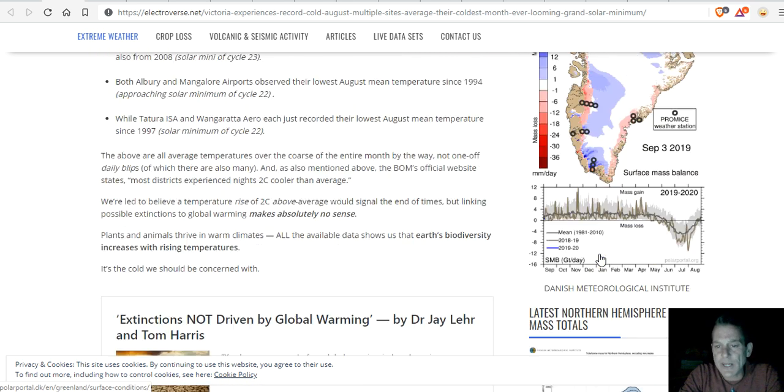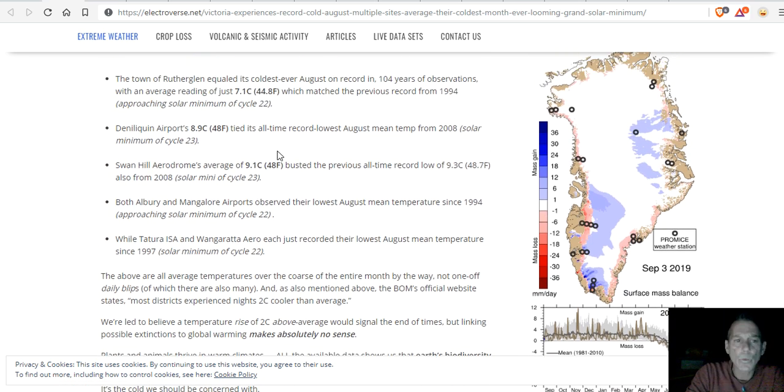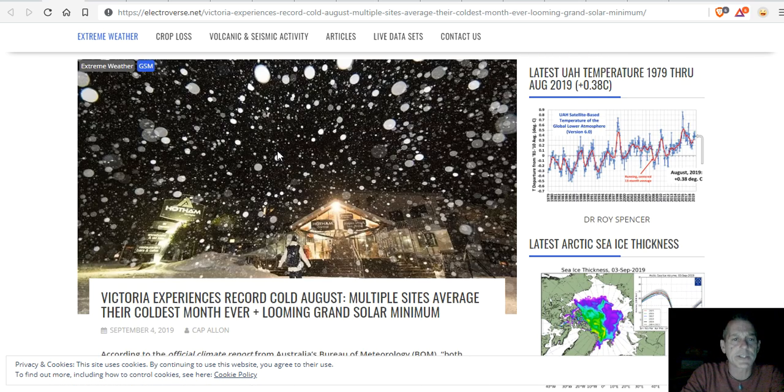What, is Greenland melting? Nope. I knew it. Mass gain. 1 gigaton mass gain. No one's reporting on Greenland. I haven't heard a word on Greenland for weeks, since, remember that mid-July festival right there? Nothing on Greenland. Let's look at some records here.